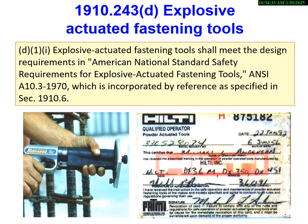The industry standards require a design that meets an ANSI standard. Remington, Hilti, and Ramset are common tools. A lot of people will be qualified to operate this by taking specialized training of maybe half an hour to an hour.